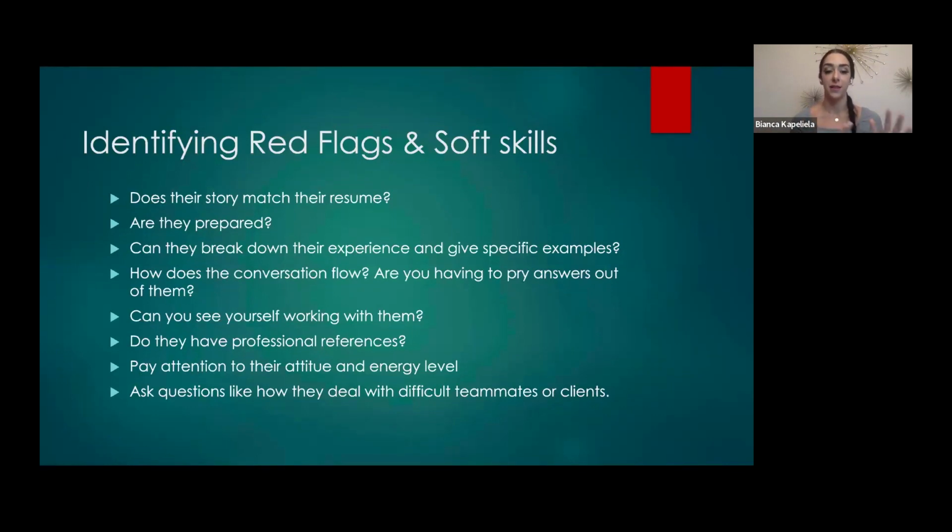So that leads me to paying attention to their attitude and energy level, especially in the virtual world. It can be easy for people to not take it as seriously, or just brush things to the side. You really want to pay attention. Are they having 20 million interviews? Are they feeling burnt out? I've had a ton of candidates say, sorry, what company is this again? Sorry, I have so many interviews going on, right? That's not really a winning attitude of somebody that I want to bring on. I want somebody that's really organized, that has their ducks in a row, that's engaged and excited, has done their research on the company, and is ready to go.